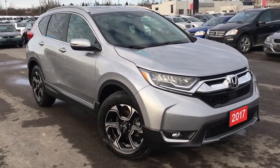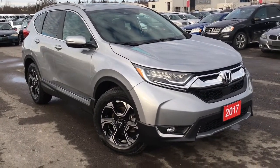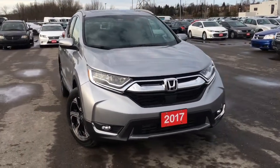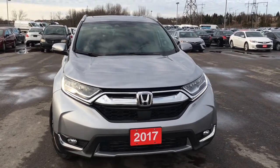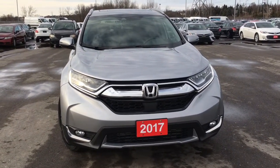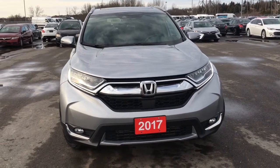And today we're checking out this very luxurious 2017 Honda CR-V in the Touring trim level with the Lunar Silver finish. This particular model comes to us today with a clean CARFAX report. And underneath the hood, we have a 1.5 liter turbocharged 4-cylinder engine with direct injection, matched to a continuously variable transmission and capable of approximately 190 horsepower.